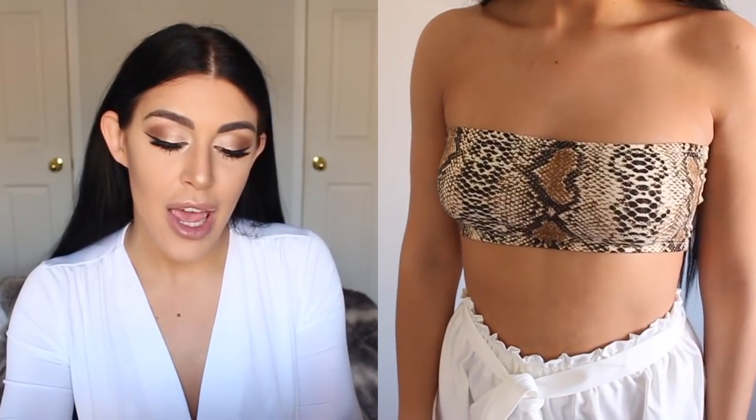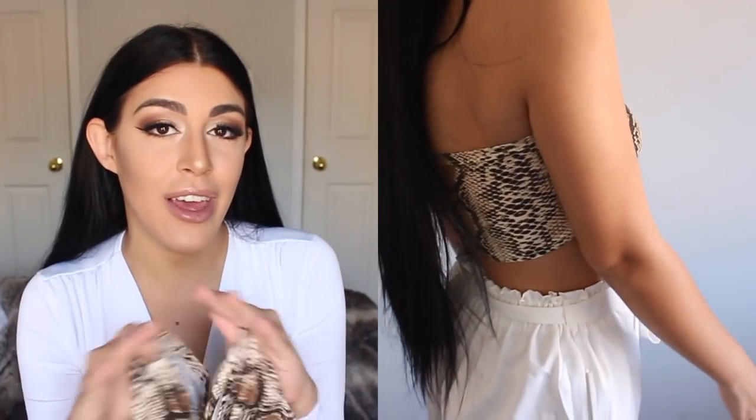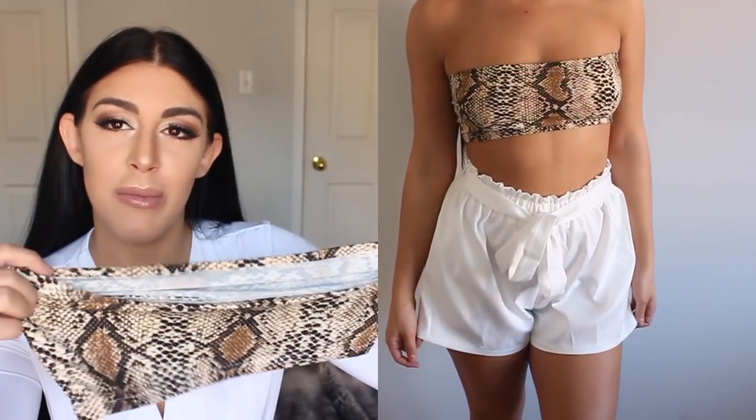I think this outfit is adorable together. I think tube tops are such a trend for spring and summer, and I've already been wearing the heck out of the trend, and I usually just have white and black ones, so I thought this would be a fun print. I never do anything snakeskin. It was definitely daring, but I love it and it looks so cute together, and I could just see myself on an island on the beach just rocking my tan and some animal print.